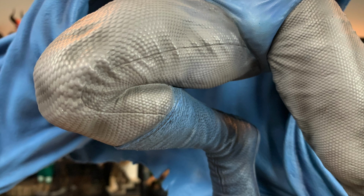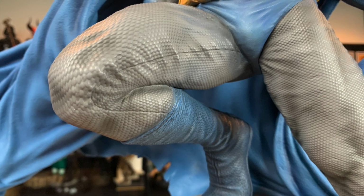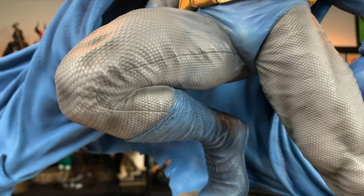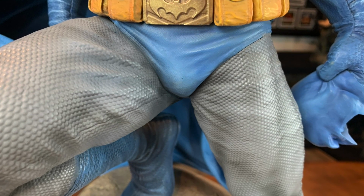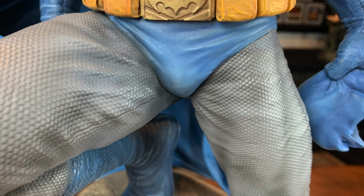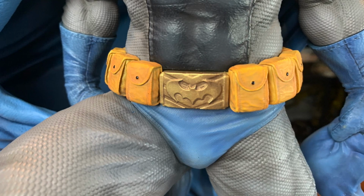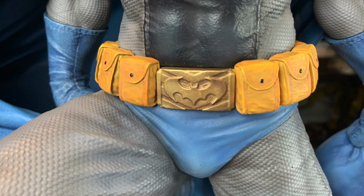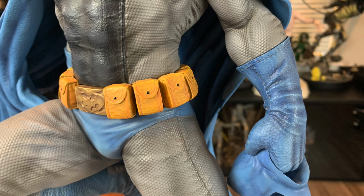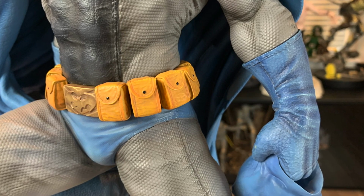His anatomy is done really well, especially with the weird awkward pose he's in. He's not over muscularized. He's very, very fit, which I like. They didn't give him a huge bat package, which for me is nice because then I'm not as intimidated. His outside underwear has a different texture than anywhere else. His belt, very nice, very worn. I like how the color on the buckle is a little bit different than the pouches. It's more of a metallic as opposed to the piss yellow. And don't get me wrong, I don't mean that as an insult. It looks really good, and there's tons of detail in the paint and the sculpt of these pouches.